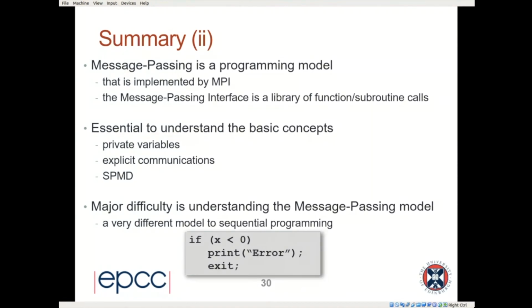This is a perfectly reasonable piece of sequential code. If x is less than 0, print error and exit. Stop running. That's a very dangerous thing to do in a message passing program, where we're running this multiple times. Why do you think that is? Okay. Why is this a dangerous thing to do in a message passing program? What could go wrong?